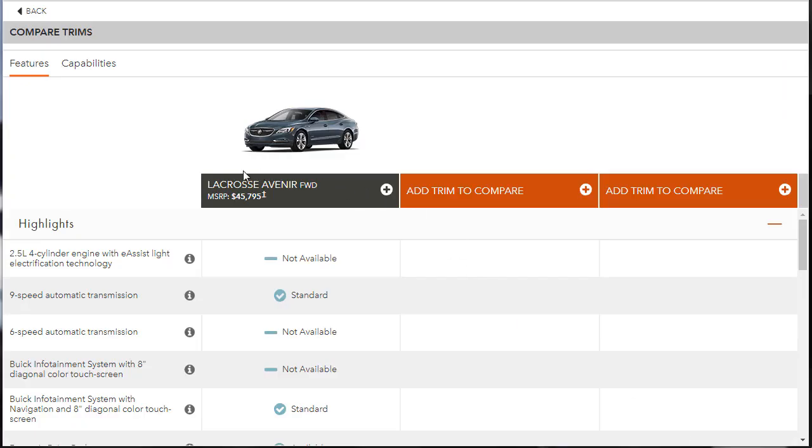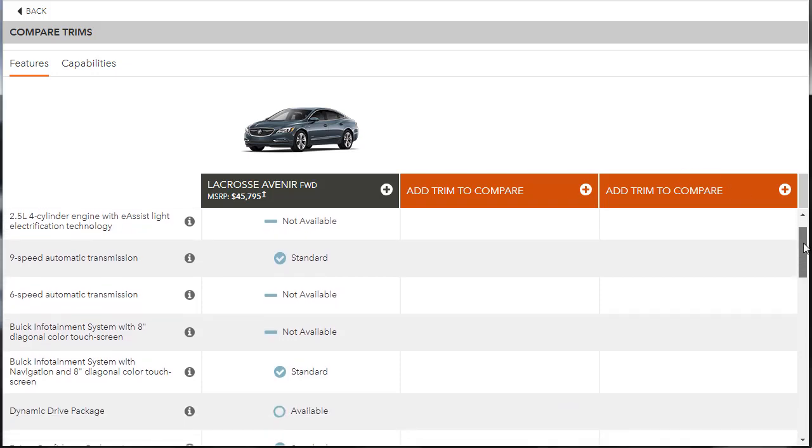Okay, let's check some of these specs. So we know that engine's not applicable to us. So some of this stuff, like I said, is not going to be applicable to us. You can see where it says standard, available, optional. I'm not going to go over everything because there's quite a bit to go over, but I'm going to skim through it. So don't worry, we're not going to spend all day doing it. But pause if you want to catch something that I don't talk about.